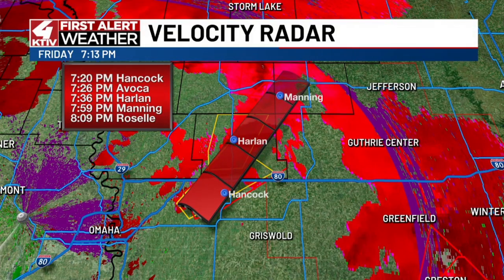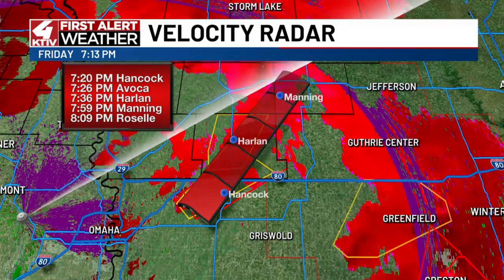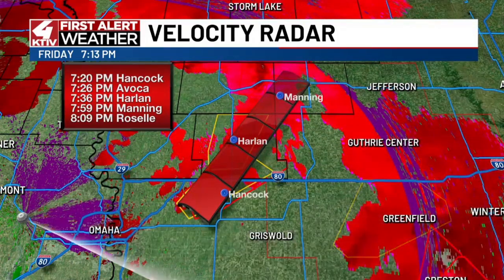So a dangerous situation all through these areas. Please, if you live in these areas, please make sure you are taking cover immediately, because these have a history of producing tornadoes. We have seen what they can do, and you don't want to mess with these tonight, that is for sure.